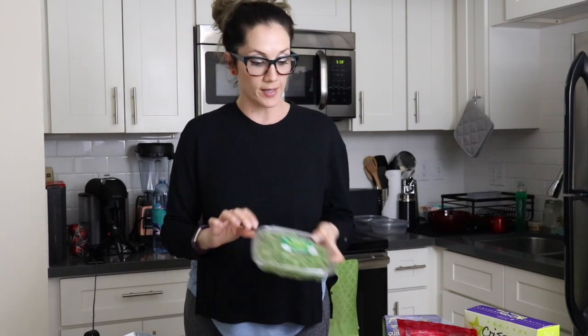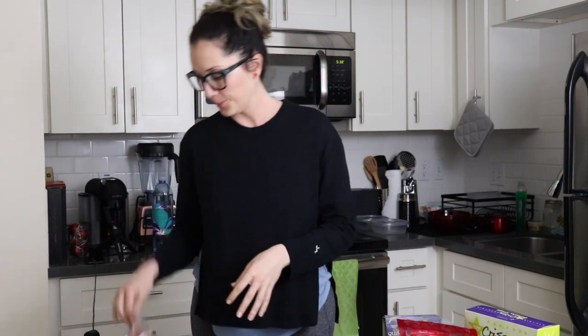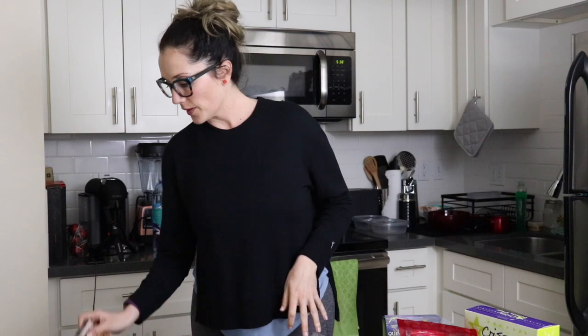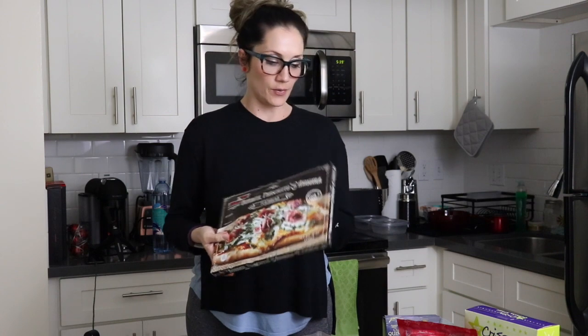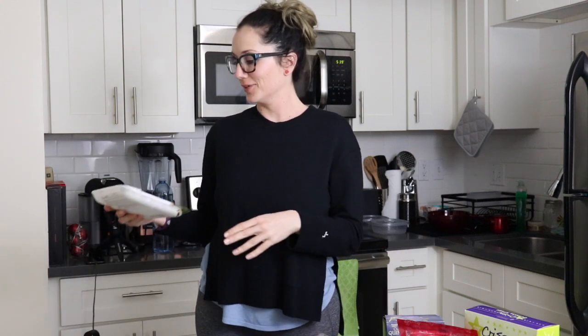Some organic microgreens. I love these. I love throwing them on a breakfast sandwich or a salad. So good. Some raw almonds, always good to have for snacking. And then this is not reflux friendly, but it's a burrata prosciutto arugula pizza, and I might just keep that in the freezer for like dinner or something and deal with the consequences later.